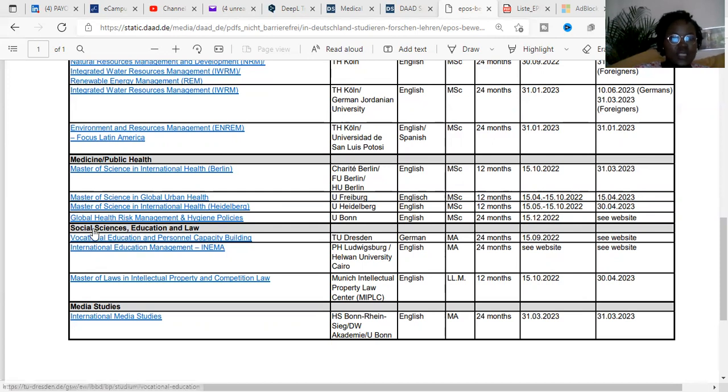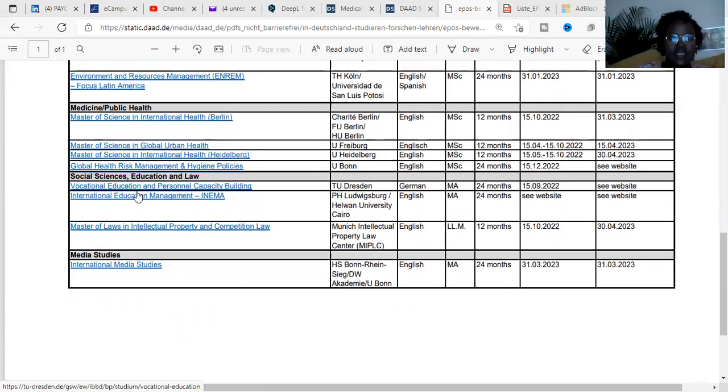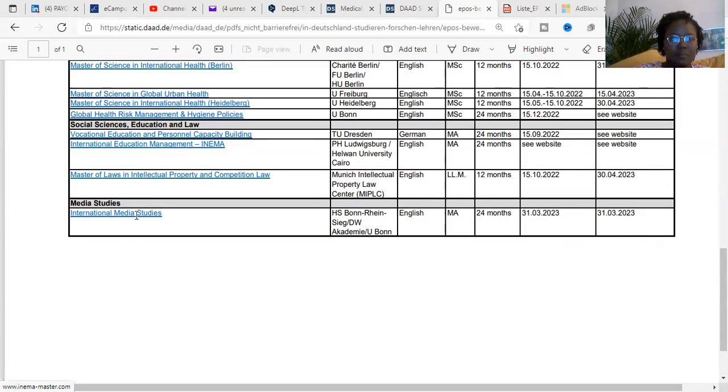Let's have a look at the social sciences, education and law. We look at Vocational Education and Personnel Capacity Building, Technical University of Dresden. The program is in German, MA, 24 months, 15th of September 2022, and International Education Management, English, MA, 24 months. And take a look at the website for the deadline for this particular program.